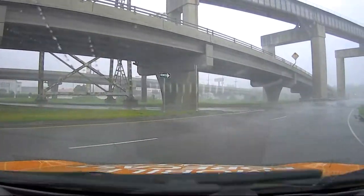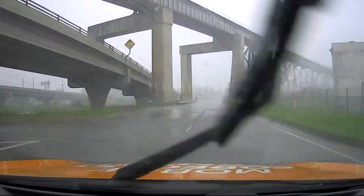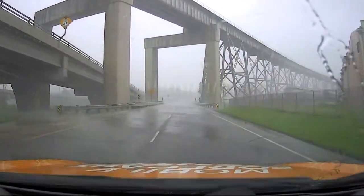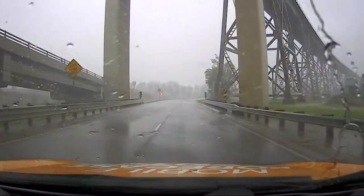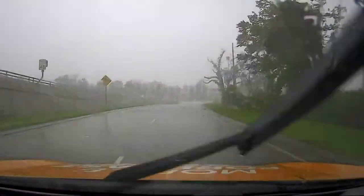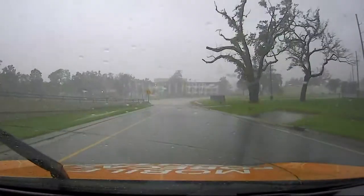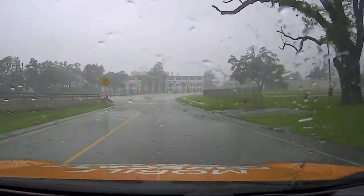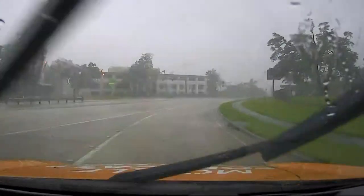But visually, this kind of gives you an idea of what's happening in some of the major areas that people often travel. This is one of the more powerful shifts in the weather right now that we've been seeing. And as I mentioned before, some of the forecasting has predicted that the areas west of Orleans Parish would get more wind and rain than in previous storms, and certainly for this storm.